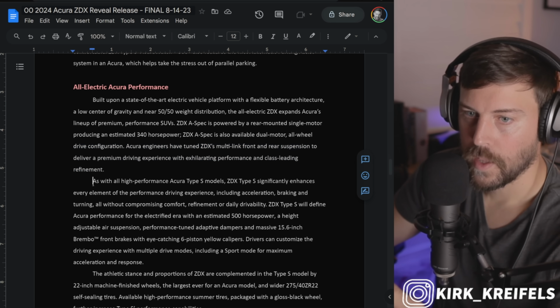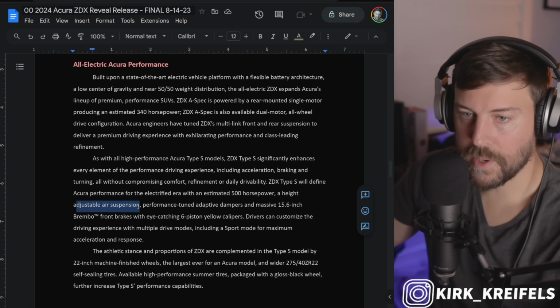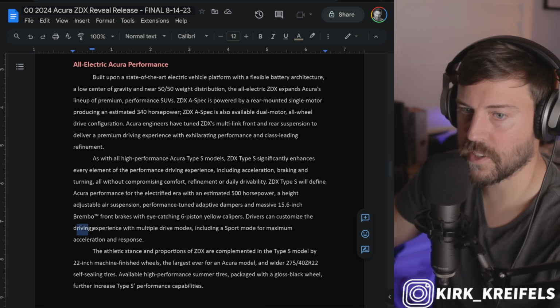All right, the ZDX Type S, alongside its 500 horsepower, has a height adjustable air suspension, kind of like, I think that's optional on the MDX Type S, if I remember right. You also have performance tuned adaptive dampers and massive 15.6-inch Brembo front brakes with 6 piston yellow calipers. Drivers can customize the driving experience with multiple drive modes, including sport mode for maximum acceleration response. All right, that's what I want to know when I rip off 0 to 60s in my testing. The Type S has 22-inch wheels, the largest ever for an Acura. We have 275 with self-sealing tires on the Type S as well. You can also get it with summer tires instead of the all seasons.